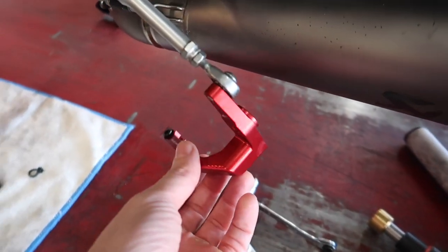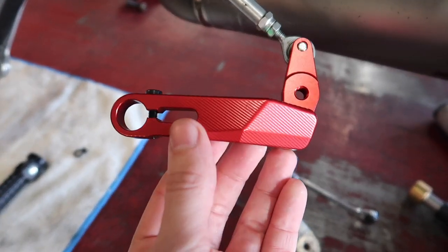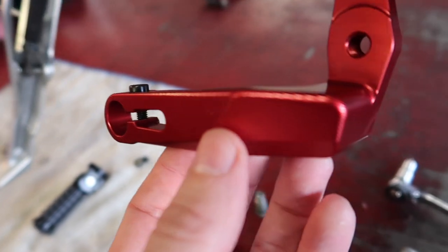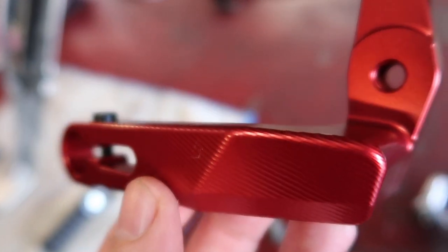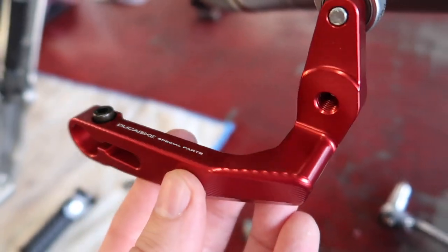He also attached the shift lever, which is super cool. Look at that, looks like a piece of art just hanging down there. You can see the beautiful milling in there. I don't know if it comes across on camera. Let me see, there you go. You can see that, how cool is that? Anodized aluminum, Duca Bike special parts.